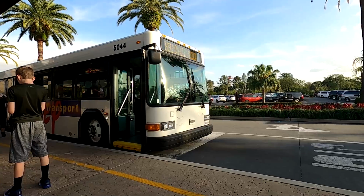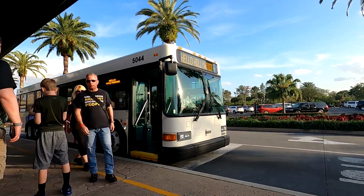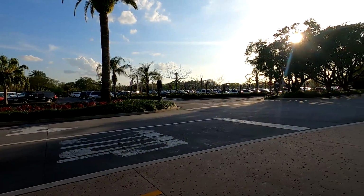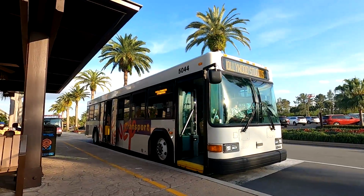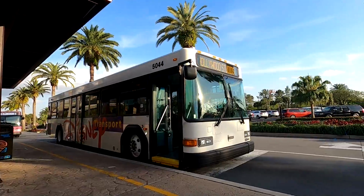I'm not sure why that is. About 20 minutes in now, we're seeing another bus here for Hollywood Studios, but still no sign anywhere of an Animal Kingdom bus. So very strange. Maybe a bus behind him, Downtown Disney or something like that, most likely. Really interesting. We'll have to see how this plays out.